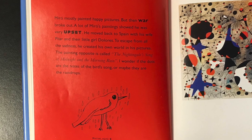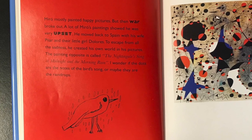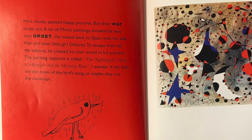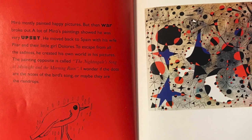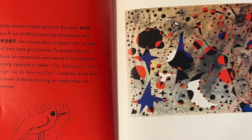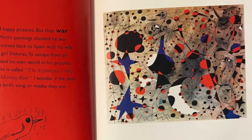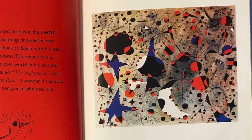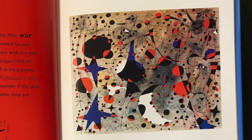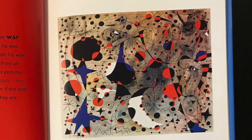Miro mostly painted happy pictures, but then war broke out. A lot of Miro's paintings showed he was very upset. He moved back to Spain with his wife Pilar and their little girl Dolores. To escape from all the sadness, he created his own world in his pictures. The painting opposite is called The Nightingale's Song at Midnight and the Morning Rain. I wonder if the dots are notes of the bird's song, or maybe they are raindrops.